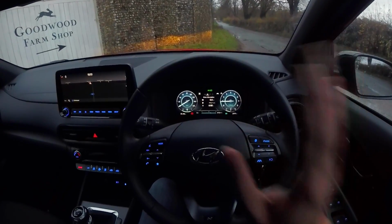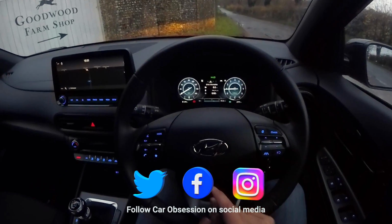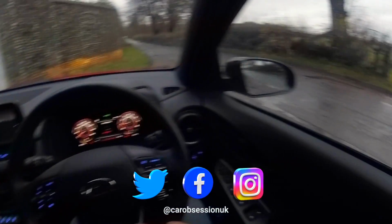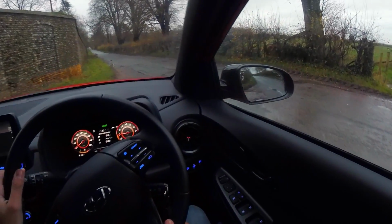Yes, I've got Eco, Normal and Sport, but the car as default goes into Eco, which I find a bit annoying. Let's get it straight into Sport, shall we? Right, make sure nothing's coming, I'm good. And away we go.